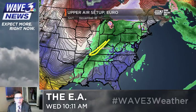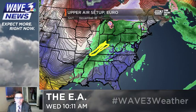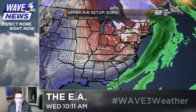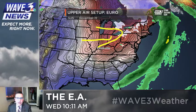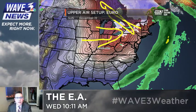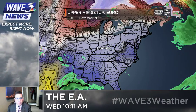Here is the Euro. As we get into this weekend, here's the front. Again, it's slower, so it brings in the main rain band actually after sunset Saturday. But still a windy setup. And then afterwards, as it passes by, we get the cold air, but notice it's pretty quick on moving this out. So even more of a sharper angle for any of the backlash flurry action for this weekend. So I'm not worried about that.